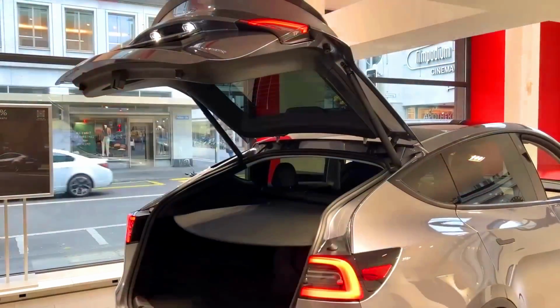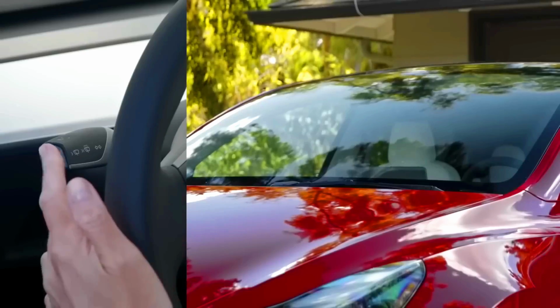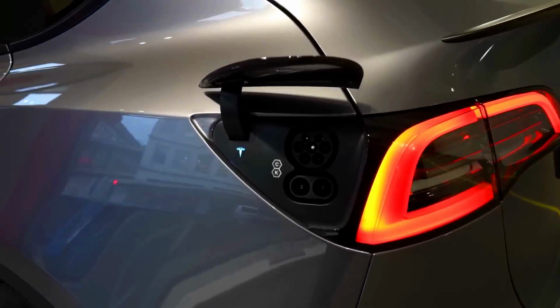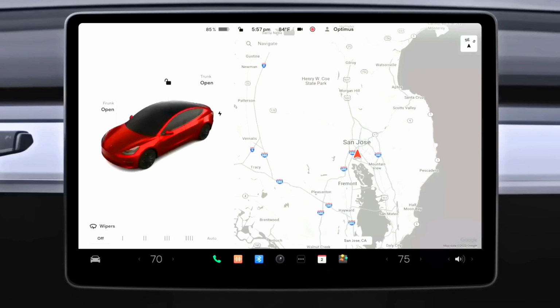Additionally, the Model Y, with its higher ground clearance compared to the Model 3, may offer slightly better performance on rougher roads or uneven terrains. Both the Model 3 and Model Y come with Tesla's air suspension as an option, which can provide additional ground clearance and adaptability to different driving conditions.